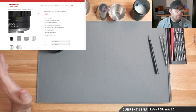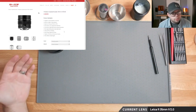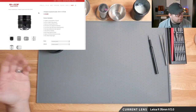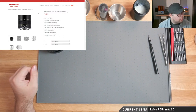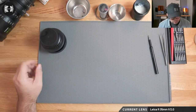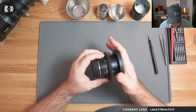And don't get me wrong, it's not a very good lens mechanically or optically, but the images that it produces are fantastic. And it's so cheap. It's only $600. Come on. For a 0.95, $600. All right. Back to work. This guy is done, so.